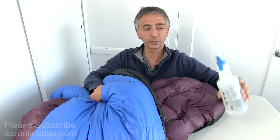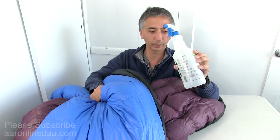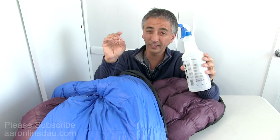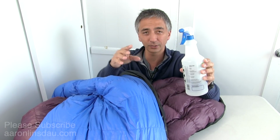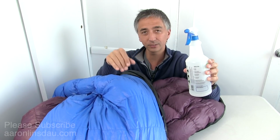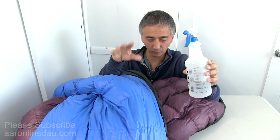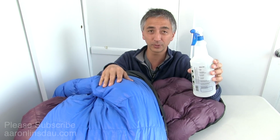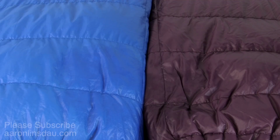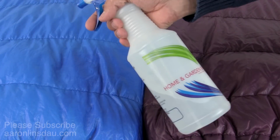The next test I'm going to do is misting water repellency. This is going to simulate fog, dew sort of thing. Of course, it's still direct water application rather than water vapor in the air, but it'll at least give you an idea of, does the water bead up, does it quickly soak in, and is there any real difference between the fabrics? The next test we're going to do is the mister bottle test.